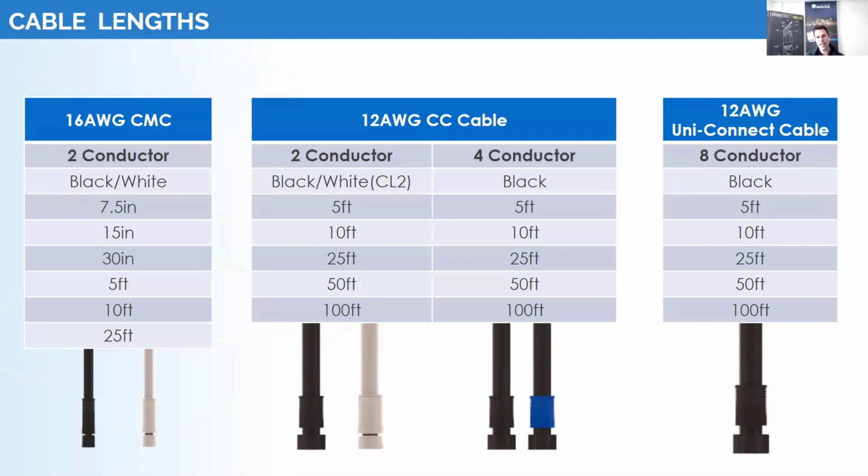So getting into cable lengths, I want to start in the middle first here with our 2 and 4 conductor CC cable. You can see here the different lengths that it comes in, from 5 to 100 foot lengths. Now the 4 conductor version is probably a little bit more popular on the audio side, because you can do both left and right channel with a single cable, but it absolutely has a home for lighting as well, as you can have one cable and achieve 2 separate lighting circuits.